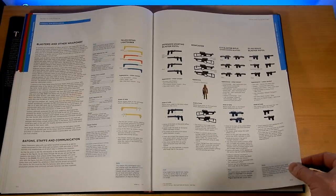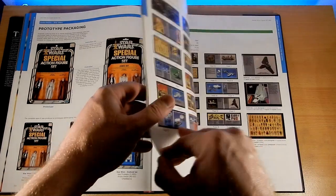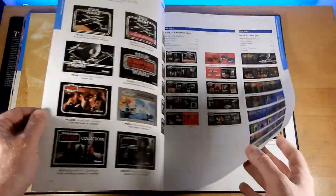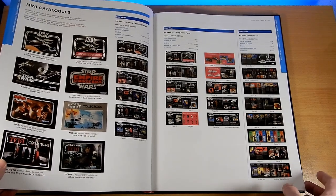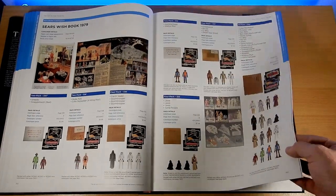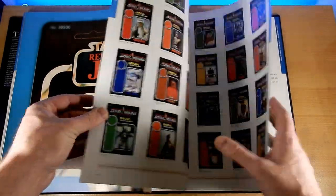You start getting into variations of weapons, and it's seriously a fantastic book. I believe they did a second printing of it, just without all the backing stuff in terms of the Kickstarter process. See if I can get a hold of that one, that'd be fantastic. Love the mini catalogs. Let's forward to the Sears Wish Book, get through catalogs and go to proof cards.